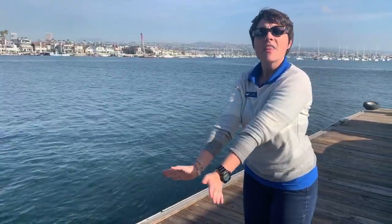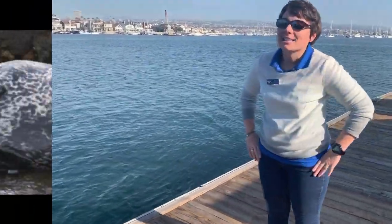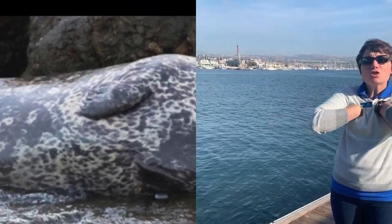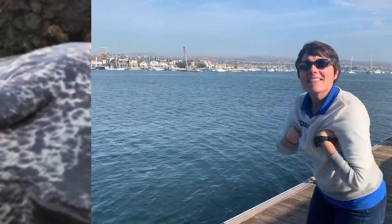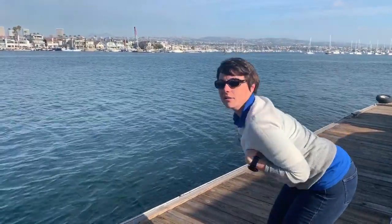Another difference that's easy to tell these two apart are the arm flippers. If you look at a sea lion, they have really long arm flippers that they use to help walk on the land. Whereas our seal friends have really short arm flippers and they move by undulating, which is moving their body weight around, very similar to a worm.